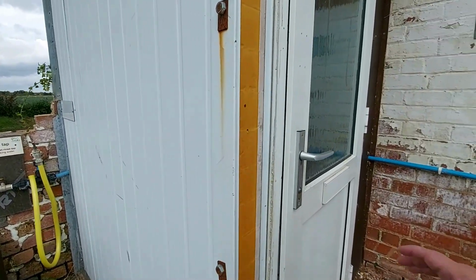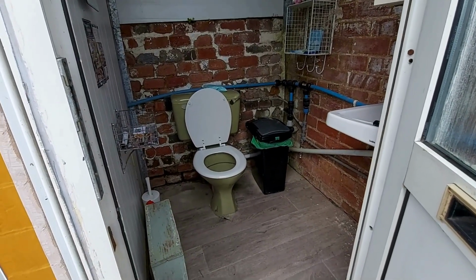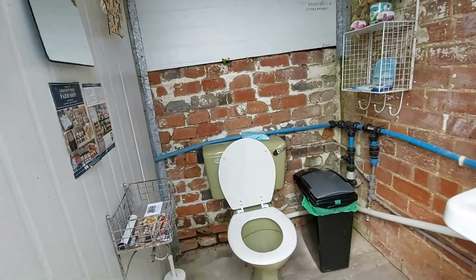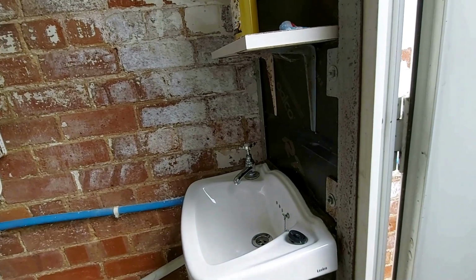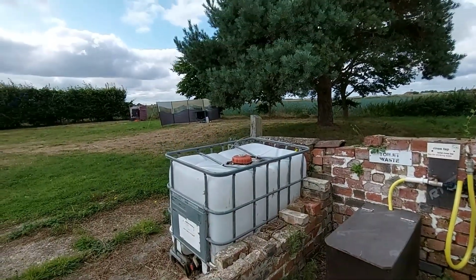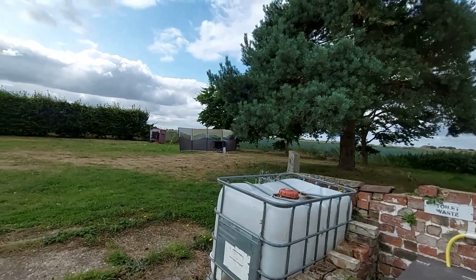And this is the toilet block. So those people who don't have toilets in their vans, you've got a mirror, a toilet, a bin, some bits and bobs, and a sink, and something blowing through there in the tin roof. So I would say that's as basic as it comes, but you know what, it doesn't spoil the enjoyment one bit.